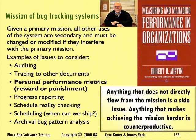Suppose we start tracking the number of bugs reported by the tester, or the number made by the programmer, or how long on average it takes the programmer to fix the bug. These are all human performance metrics. Bob Austin's book, Measuring and Managing Performance in Organizations, provides a lot of insight into the complexity of using human performance metrics.